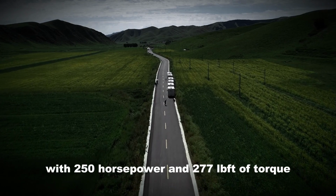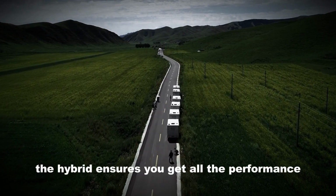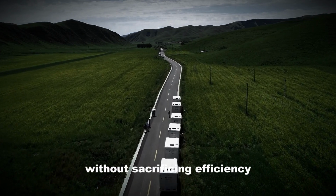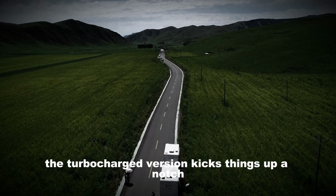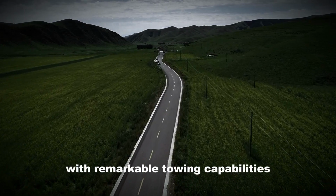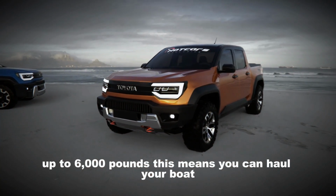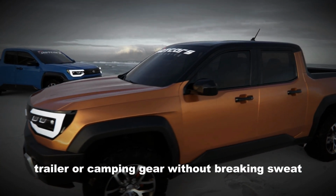With 250 horsepower and 277 lb-ft of torque, the hybrid ensures you get all the performance without sacrificing efficiency. Meanwhile, the turbocharged version kicks things up a notch, offering an exhilarating 300 horsepower with remarkable towing capabilities up to 6,000 pounds. This means you can haul your boat, trailer, or camping gear without breaking a sweat.